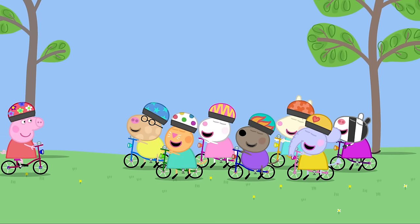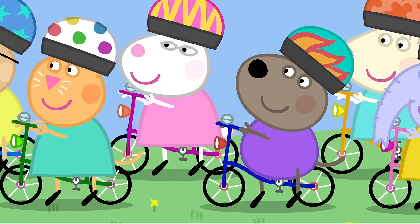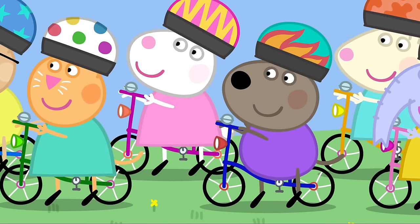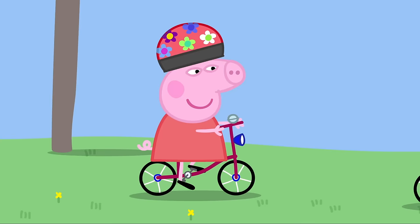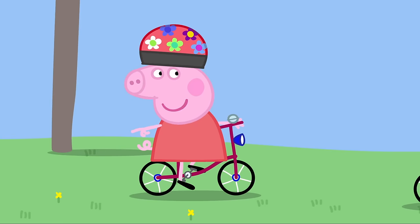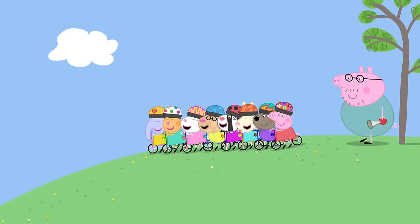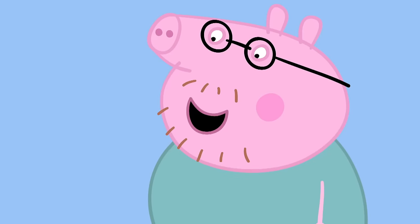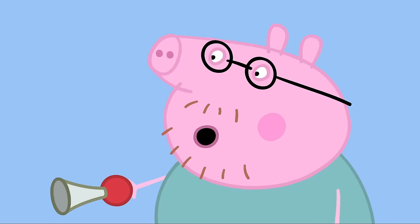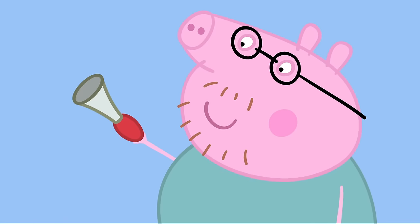All Peppa's friends are here. Hello, Peppa. Hello. We're going to have a race on our bikes. Peppa, do you want to race too? OK, as long as we can race downhill. OK. Peppa and her friends are going to race down the hill. Are you all ready? Ready. You can start when I honk the horn, like this.